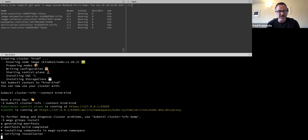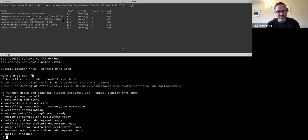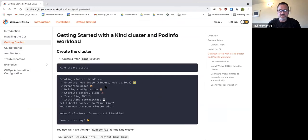So you can see it's nearly all running. Bingo, they're all running and the install's finished. So now I have a set of GitOps controllers, a GitOps runtime, as we call it, running in my cluster. And we're in good shape. So let's just wait a second and see how everyone's doing, who's successfully got there.